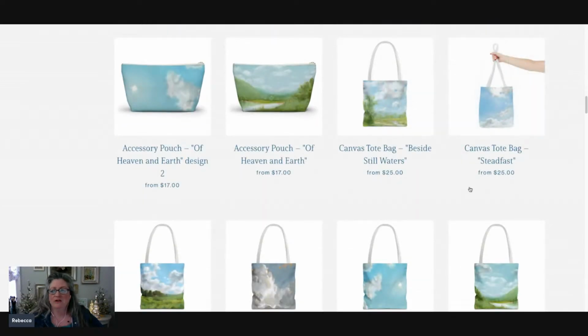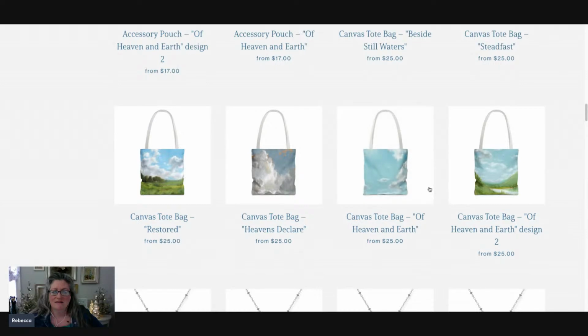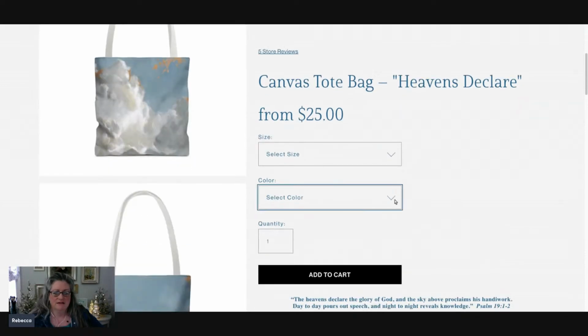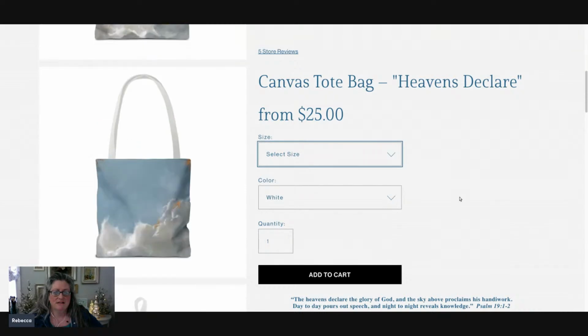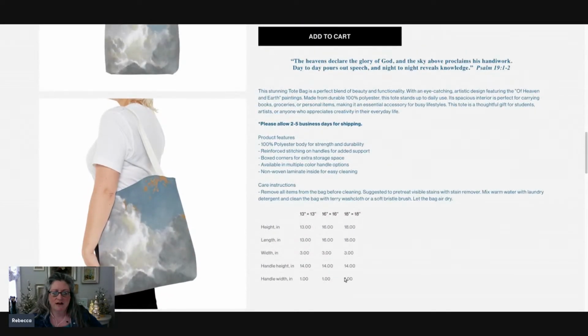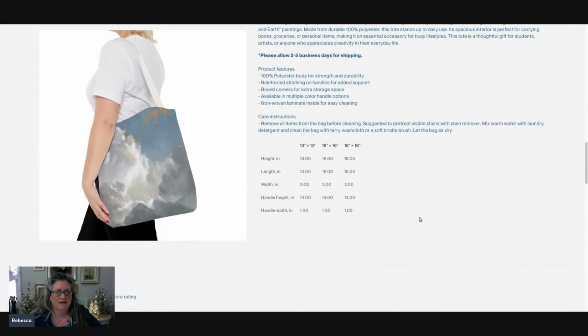I've got really cute tote bags. This one has a different image from one side to the other. This one is the continuation of the image. So I'll just click in here. They're a good price. These are really good prices. There's only one selection there. You have a few different sizes that you can choose from, and you can kind of see. And I should have a chart on every single product so that you can see these sizes and everything.